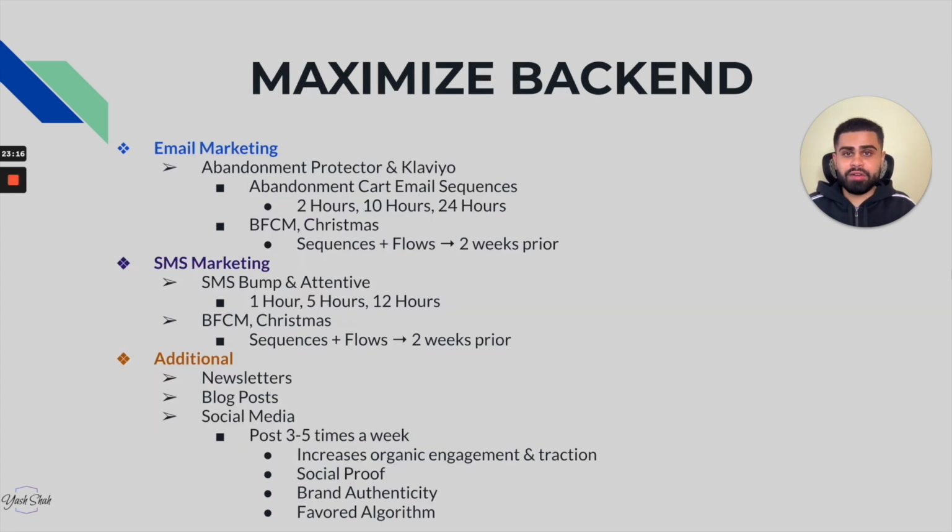Maximize your backend. Don't be just focused on testing products and scaling your ads. All that is great, but this is something that you should have incorporated right from the get-go. If you're going to do anything at all, ladies and gents, you might as well do it the right and proper way from the beginning.